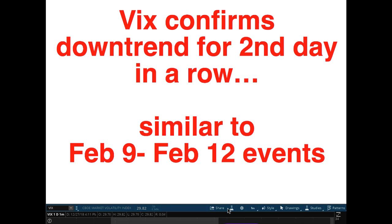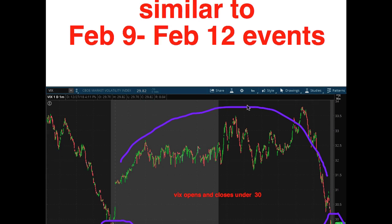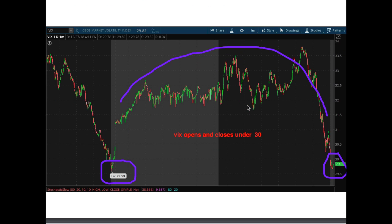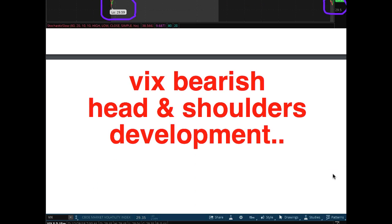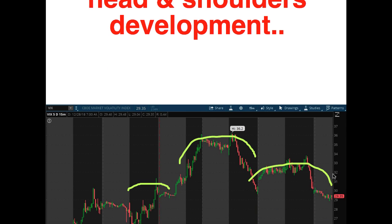And if we take it further with the combination of the VIX, now we really have a pretty bullish picture here. The VIX confirms a downtrend for the second day in a row. Similar to February 9th and 12th type of events, we've got the VIX now closing under 30 for 2 days in a row. On the 26th it was in the 29 range, and in the 29 range again yesterday on the 27th. Now, a VIX bearish head and shoulders is actually in development.